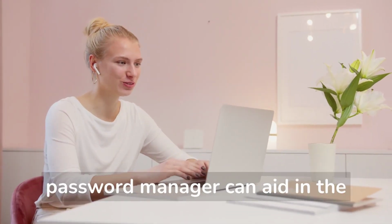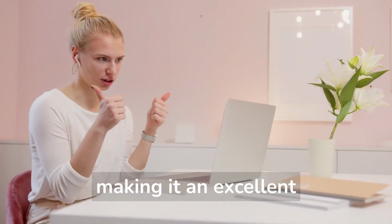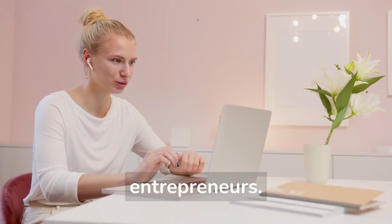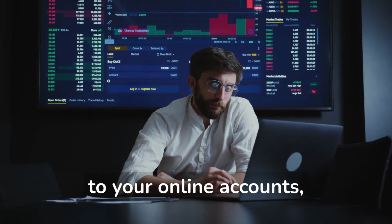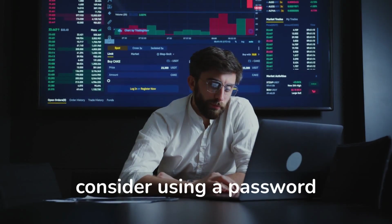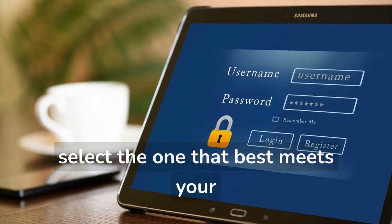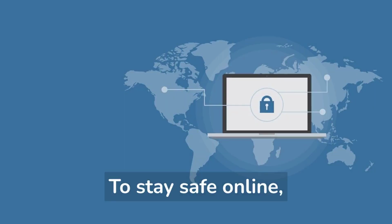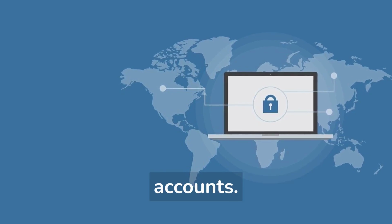Overall, using a password manager can aid in the security of your online accounts, making it an excellent choice for remote workers and entrepreneurs. So, if you want to add an extra layer of security to your online accounts, consider using a password manager. Conduct your research and select the one that best meets your requirements. To stay safe online, always use strong and unique passwords for all of your online accounts.